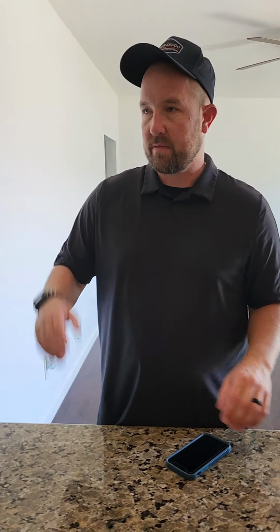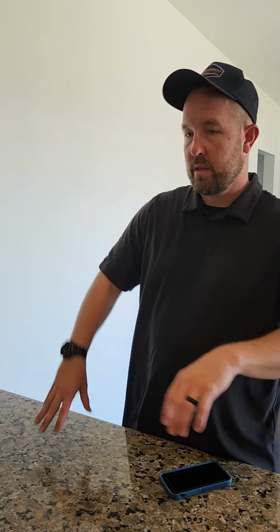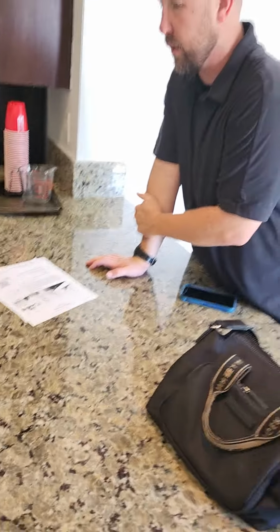Electrical has been updated at the home, so you have 100 amps. The only thing I do recommend, the panel is not labeled, so I highly recommend just getting in there and labeling the panel. As far as the kitchen, where we're at right now, all the appliances are working just fine. The oven preheated to 350. The cooktop burners are good. The microwave works. The dishwasher behind you works. Just missing the one mounting screw up underneath on the right side, so pretty easy.